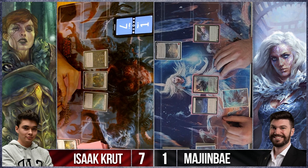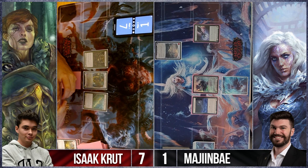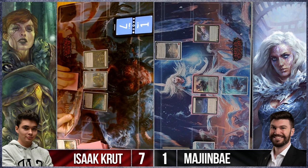But he's playing the Hypothermia and pocketing a card, so no go-agains can be generated on Isaac Krut's side. The question is what kind of follow-up can you potentially make here in order to seal the deal? Because one swing of Rosetta will end the game. Does MajiinBae have the right recipe in his arsenal here to convert on this?